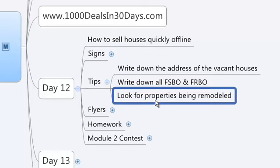Look for properties that are being remodeled right now. As you're driving around the neighborhood, if you see any property that somebody's rehabbing or remodeling, make sure you stop by and talk to the contractors. Find out who the owner is. Okay, somebody's there living there. Find out who the owner is, because chances are they just bought that property to fix it up, to sell it retail, or to rent it out.